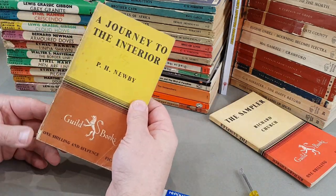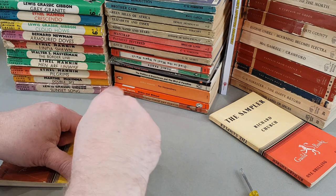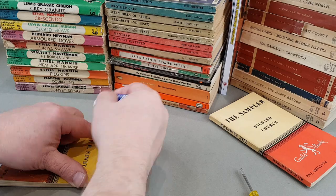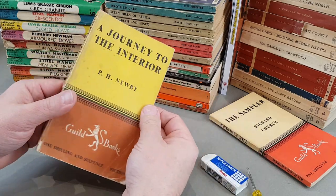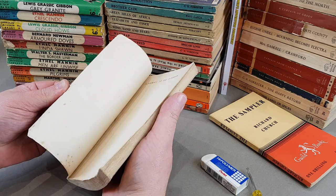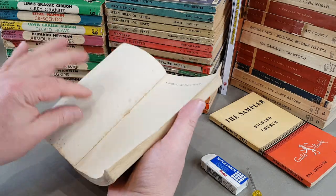Right, we'll move on to some Guild Books now. These are in varying conditions. These are regular Guild Books. They weren't Guild Services editions, which I do find slightly more interesting.